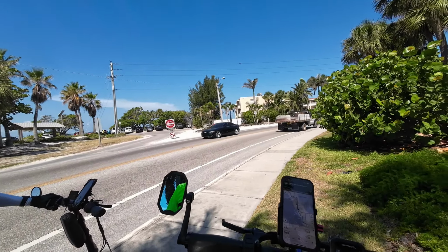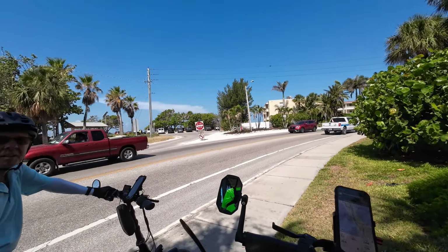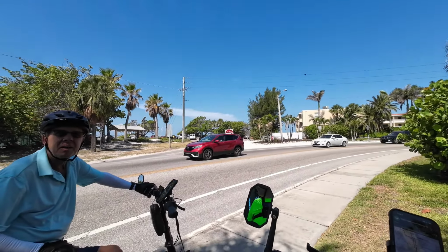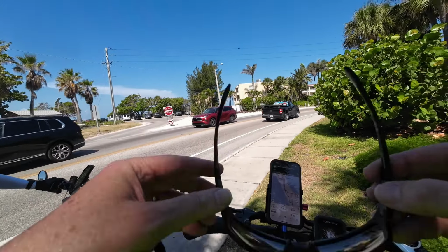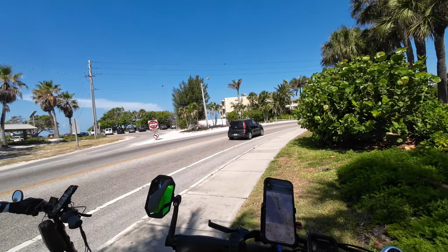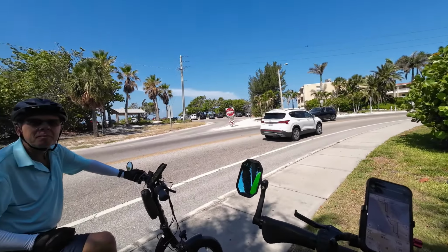I'm sure we'll see some of that up close. Never done parasailing, guys? No, that's a little beyond my scope. I don't like heights, so I don't think it's for me. Not for me. All right, so we've done 7 miles. Seven? Is it? Yep. Seven? That's it? That's it.